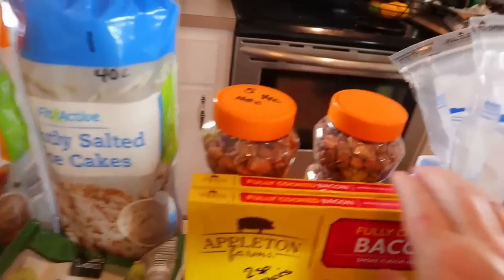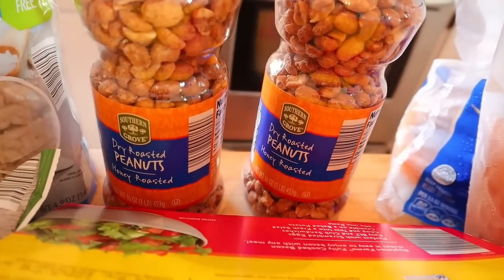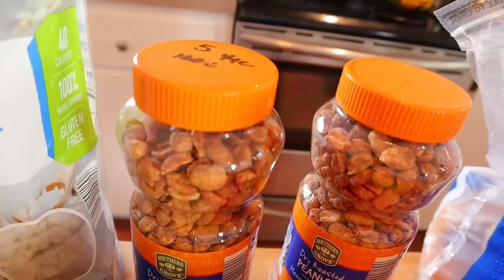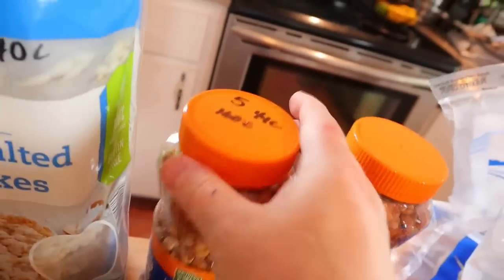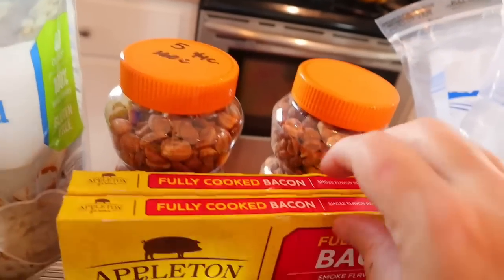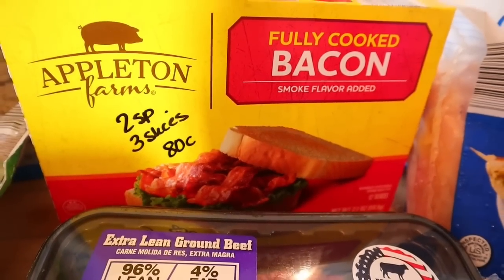All right, moving on, I got a couple things of peanuts for my husband, which I accidentally got the honey roasted. He usually likes the sea salt kind, but that's all right, he'll eat them. These are 5 points for 1/4 of a cup or 160 calories. I got marker on my thumb. I got some fully cooked bacon, 2 points for 3 slices or 80 calories.